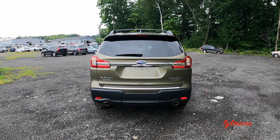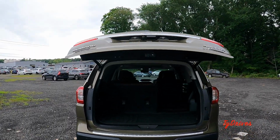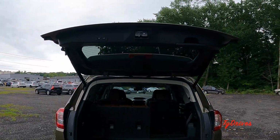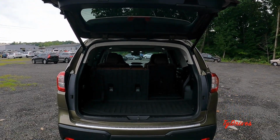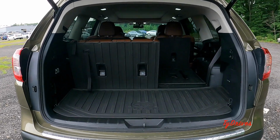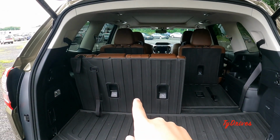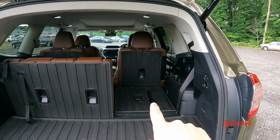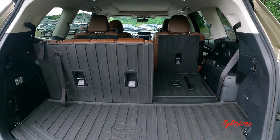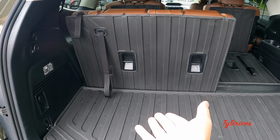Alright, so let's take a look at what's under the trunk. Of course, the Subaru Ascent does have 3 rows of seating, and I left one segment of the third row up so you get a good idea of how much room we'll have back here with the third row seats up and with the third row seats folded. Actually a pretty decent amount of room behind the third row seats.